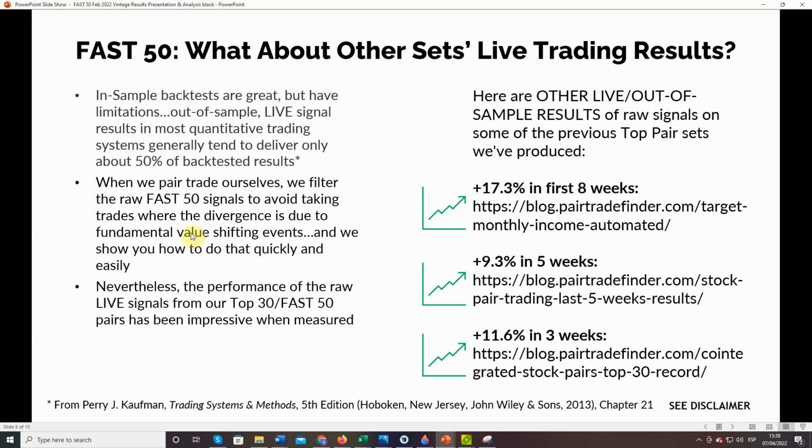We filter these. We want to take out any event where there was news that affected the fundamental value of one of the two equities. So if a CEO resigned, or if there was a scandal, or if there's a big spin-off happening, an equity issuance on one of the tickers in the pair, we would avoid it. You also want to avoid trading through earnings announcements. So those are filters that we put in, which hopefully and ostensibly would improve the results over just the raw signals.